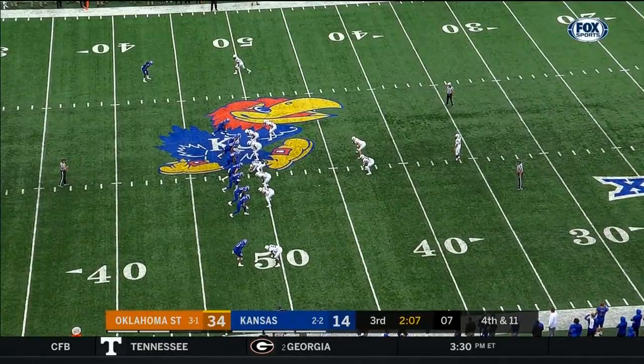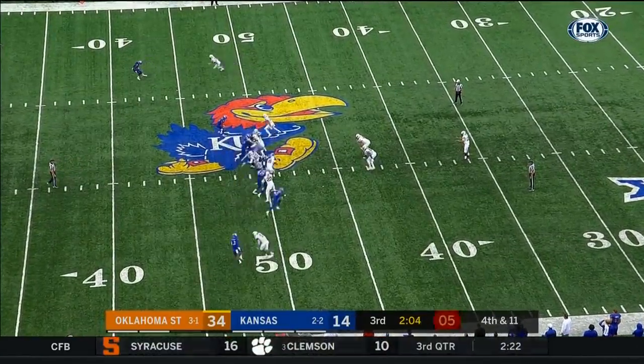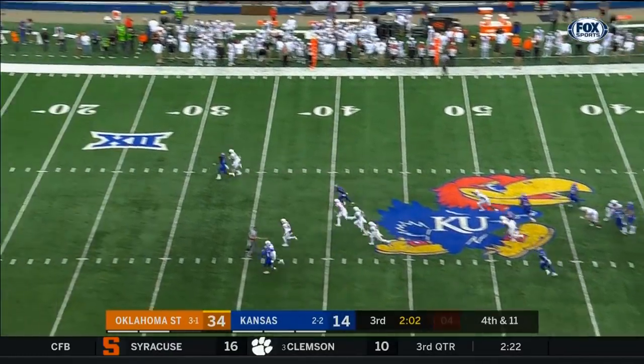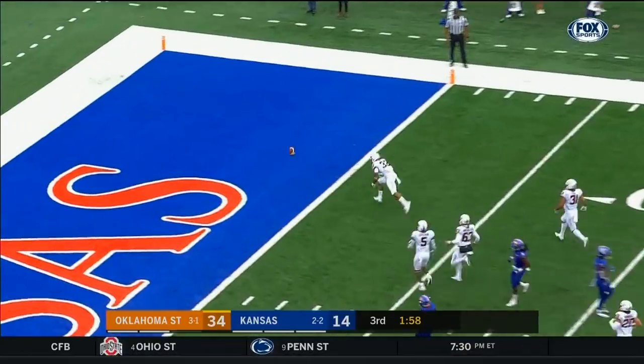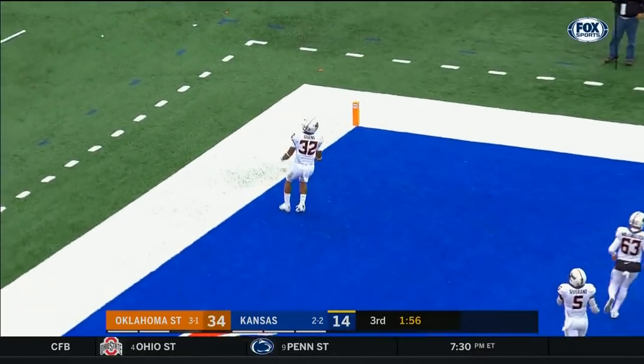That's a good pancake block. Knockdown. They'll get mentioned in the film room tomorrow. No, he started at right tackle. He's flipped over. We mentioned it. Yep, to the left tackle spot here today. Zach Seiner with the punt. Kwame Lassiter let it bounce and into the end zone.